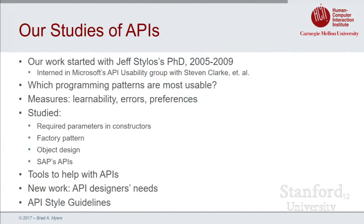So our study of APIs in particular started with Jeff Stylos' PhD thesis, where he graduated in 2009. He's now a lead API designer at IBM. And he interned at the API usability group at Microsoft in the Visual Studio group with Stephen Clark, who kind of invented this area of API usability.